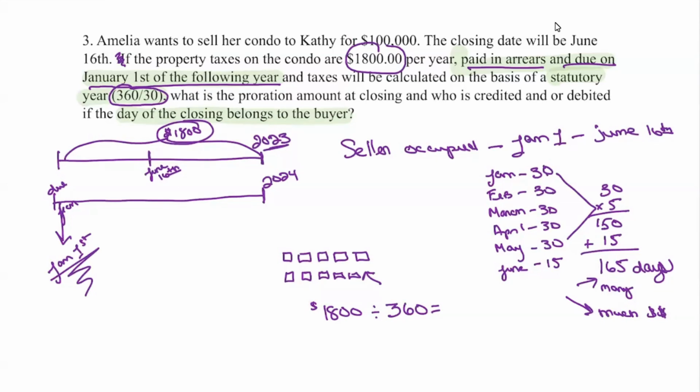So when I get 1,800 divided by 360, I have 5. I got 5. $5 per day. So this seller owes for 165 days at $5 a day, and we know that means you're going to multiply. And what do you get? Times 165, I got 825.